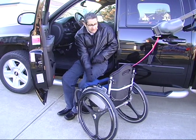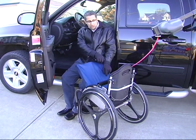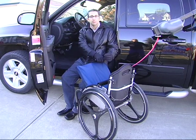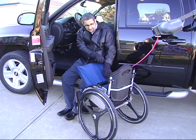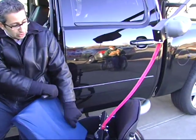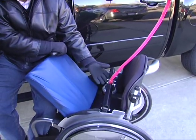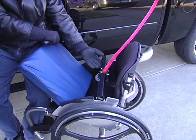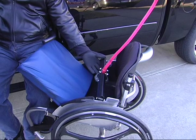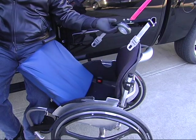With this here, the way that it's hooked on is underneath the cushion. We've installed seatbelt clips, and with the seatbelt clips hooked onto the chair, you just push the button on either side, and this becomes loose, and then you use the tether again just to lift up, and it's disconnected from your wheelchair.